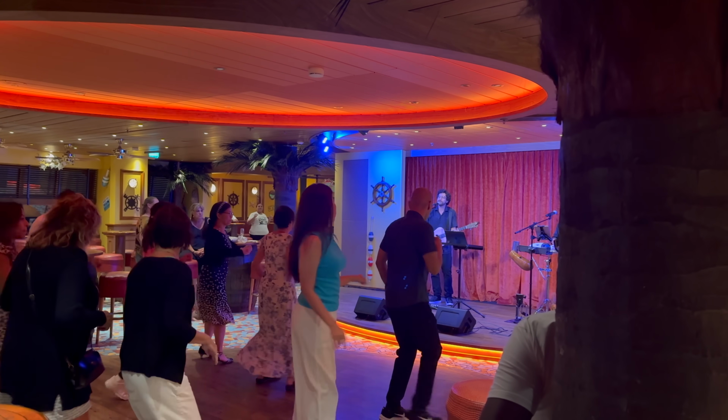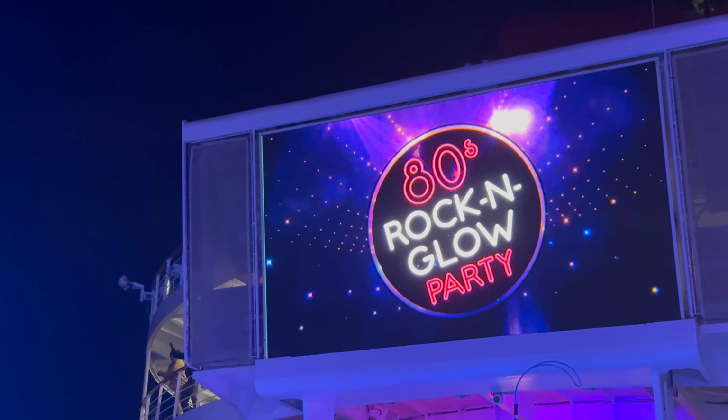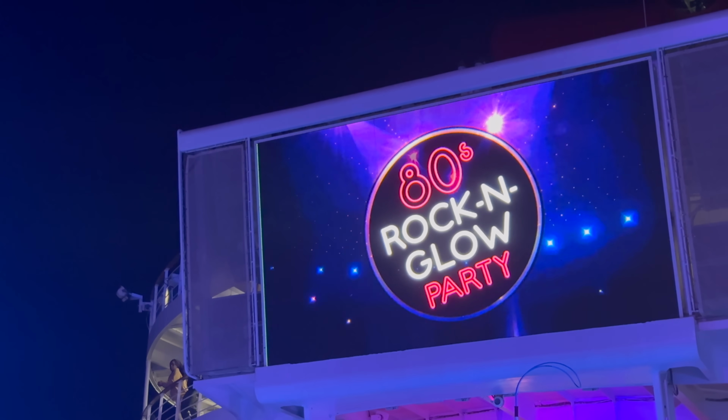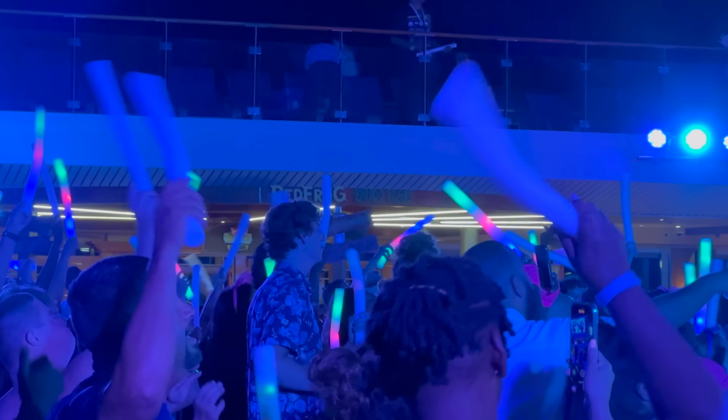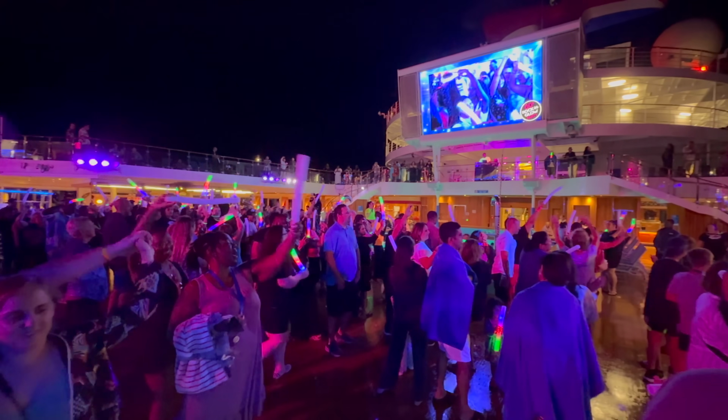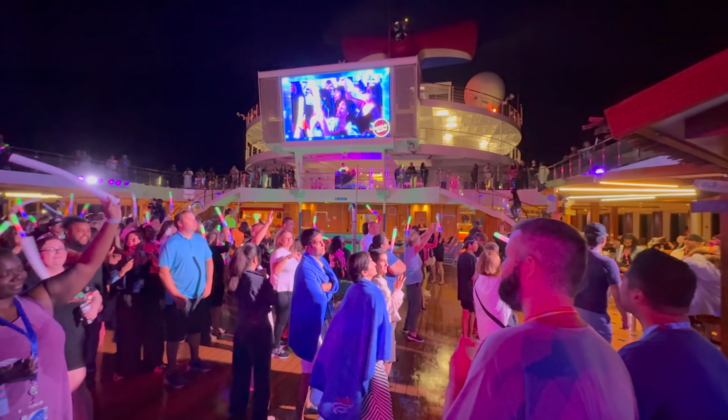It's a little bit lacking here on board, with the one exception being the 80s party on night number 3 of the cruise. A lot of people dressed up in their 80s swag and got in the spirit for this one, and the cruise director threw a pretty decent little dance party out on the Lido deck, and the weather even cooperated for once.